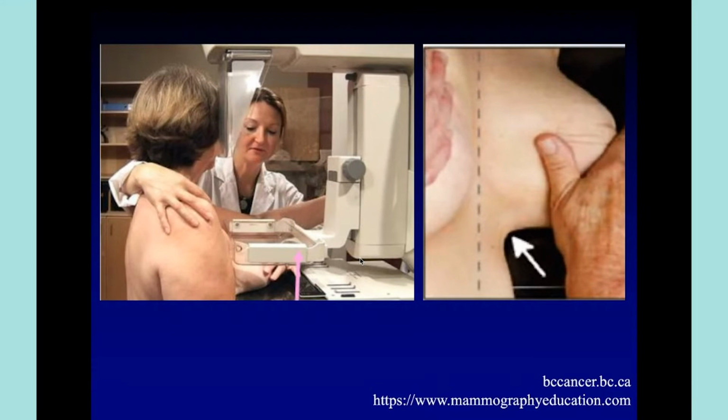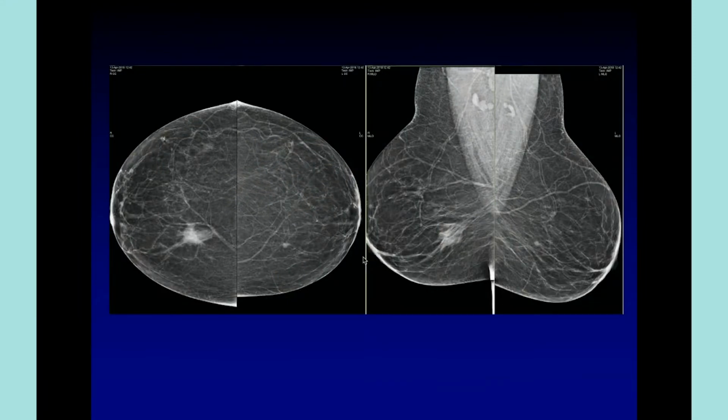Now, for the angled picture you can see on the right, she's holding the breast forward and smoothing the skin so there are no wrinkles on the picture that can affect the quality of the mammogram. And here's what the pictures look like. The two on the left are the top to bottom squish pictures, and the two on the right are the side to side squish pictures.